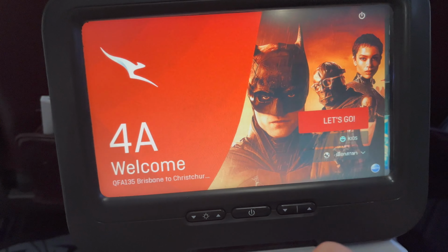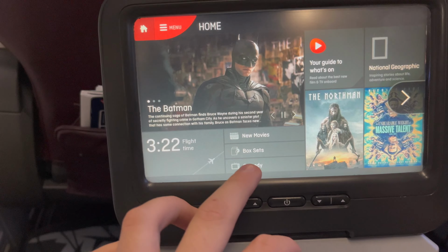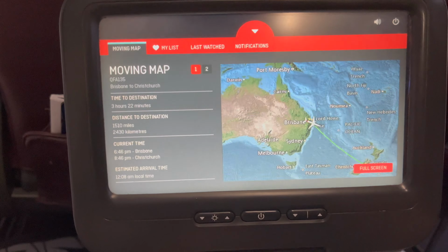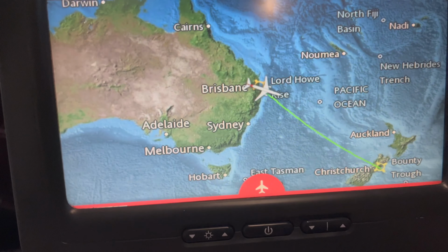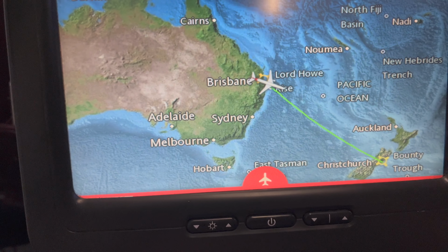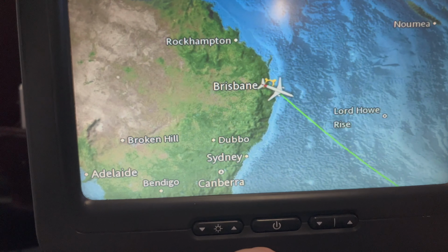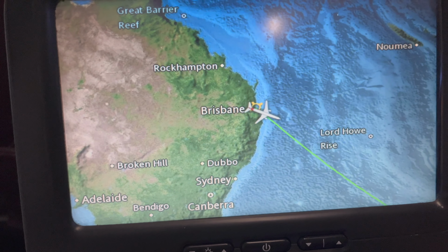As we are now on our way from Brisbane, let's have a look at the IFE screen. It has many good movies, new and old, however I do not find it to be as good as Air New Zealand, which I flew back across the ditch a few days later. Let's have a look at the flight map. The flight map isn't the newest of course, but it still does the job, and it isn't interactive sadly.